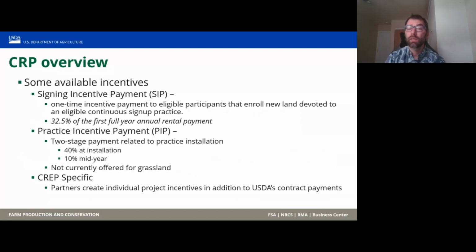So, some of the incentives that I mentioned, in continuous, this is mostly where we see them. We have what we call a sign-up incentive payment, and that's to incentivize just actually the contract happening. And then we also have a practice incentive payment, and that is incentivizing establishing the practice. So the sign-up is a one-time payment, but after the first full year, it's 32.5% of the annual rental payment.